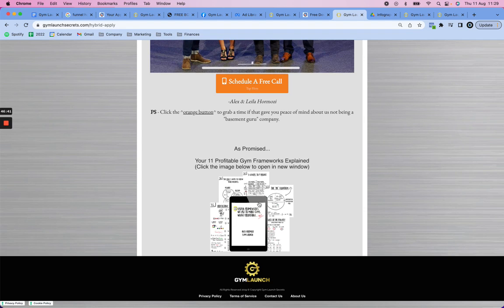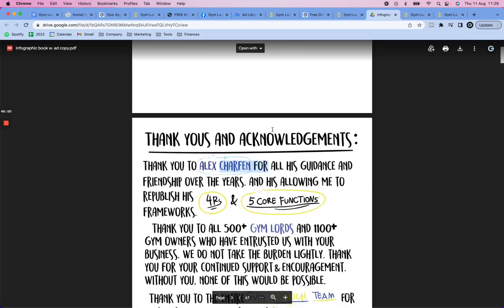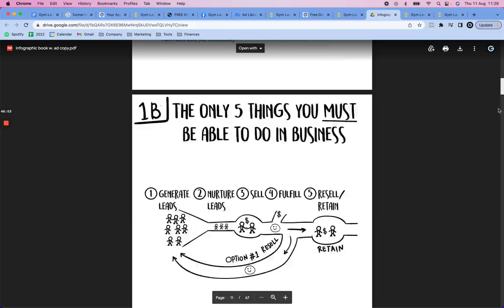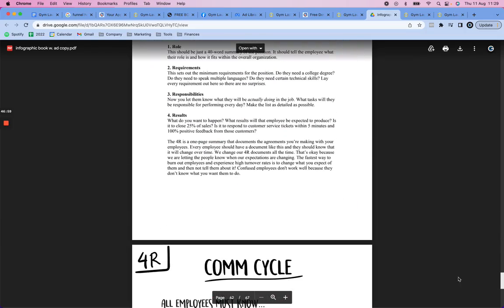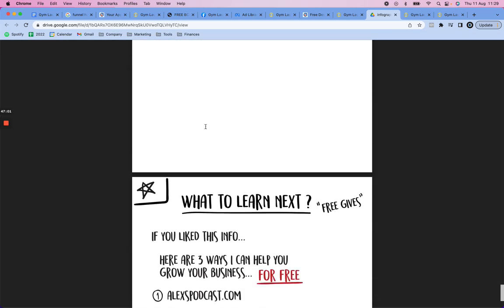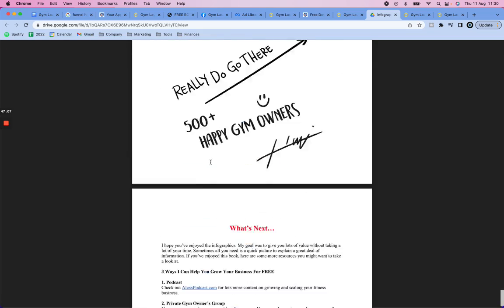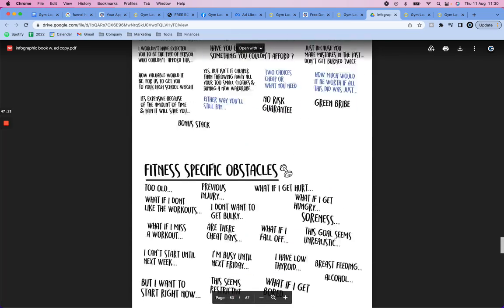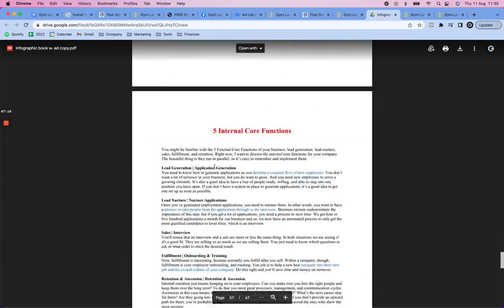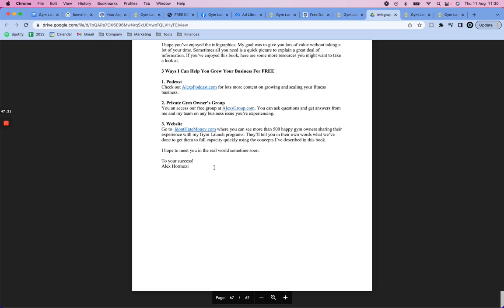And then you can basically go through and open up these 11 profitable gym frameworks. Now this document, I opened it up, it is super detailed. I don't know if they've just taken most of the content from his Gym Launch Secrets book and put it into a PDF, because this is a 67-page PDF. It's super detailed, there's a lot of information on there. It's not just some crappy free download. He's giving them a ton of value. I've not read through it, but it looks like it's going to be super valuable to a gym owner.